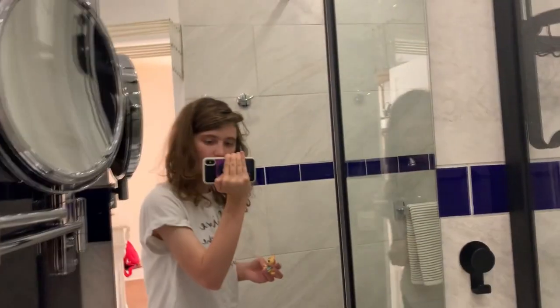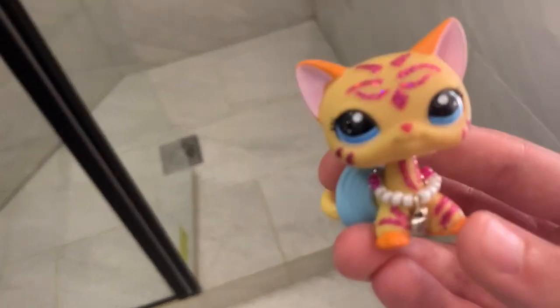There's a sink, a little closet, another mirror, and a very, very nice shower. This is luxurious. I can't wait to try this out.